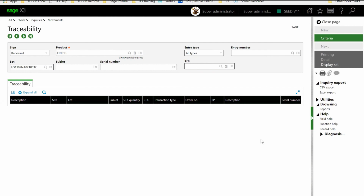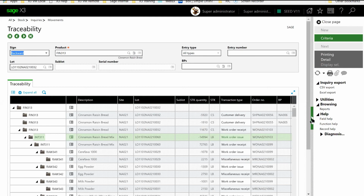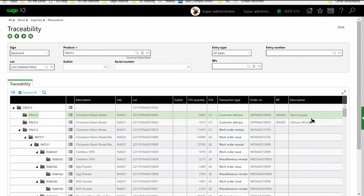So it's retrieving everything that has happened to it. I'll enlarge that so we can see a little bit more. And there's a lot of information on this screen, as you can notice. The first thing is that, well, it's been sold, and these are the quantities: 5,920. 1,910 to these two customers. So this is where the finished product ended.